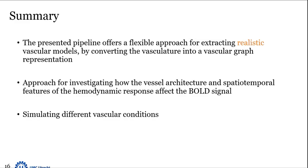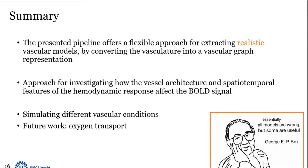Just to summarize this talk, we presented here a pipeline which offers a very flexible approach for extracting realistic vascular models by converting them into a mathematical graph representation, or as we call it here, a vascular graph. We hope that this approach will help in investigating how the vessel architecture and the spatial and temporal features of the hemodynamic response affect the BOLD signal, and that it will also be a tool for simulating different vascular conditions. But of course, there is still a very long way to go. In future, we plan to implement oxygen transport and also more localized activation, so more localized dilation.